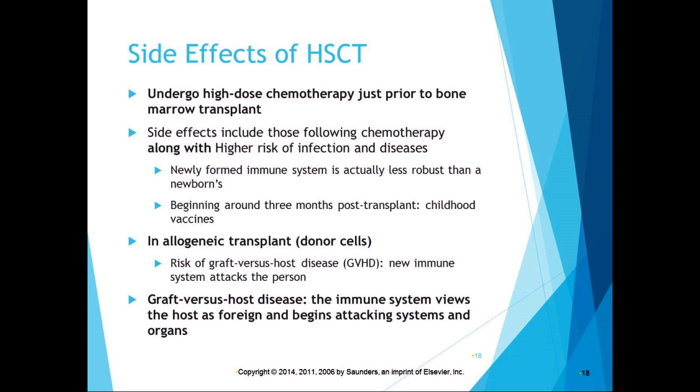With allogeneic transplant cells, there is a risk of graft versus host disease, where the new immune system actually attacks the person. The immune system views the host as foreign and begins attacking systems and organs. So that is unfortunately a really bad risk.